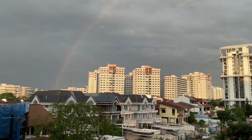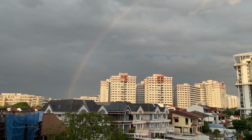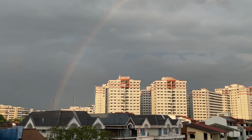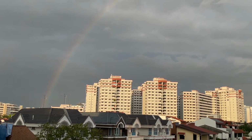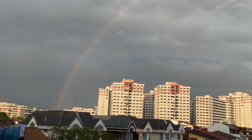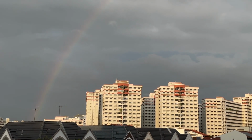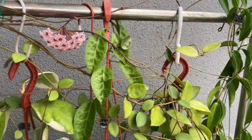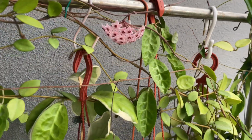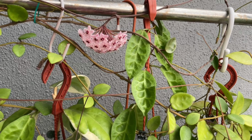Hey guys, just a short pause over here. After the rain, actually there is a rainbow just at this corner here, and what a lovely day to see a rainbow. This is a nice rainbow on Valentine's Day, just to share with everyone here. And over this corner, at my busy corner, I think there's really something to do with Valentine's Day, guys.